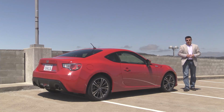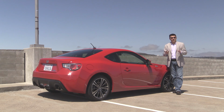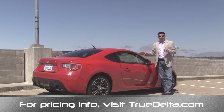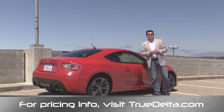Pricing in the United States is very simple. The FR-S starts at $25,255 for the manual transmission version, and it ends at $26,355 for the automatic transmission version. All the other options on the FR-S really are standalone dealer-installed options. So if you want the navigation bespoke audio system, then the dealer will actually install that for you. It won't be on the traditional window sticker.